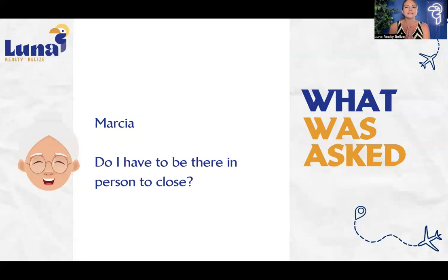So the closing period takes about 2 months, and I will add the link to the description below if you want to review what that entire closing process looks like. But during that last part of the close, there is a document called the deed of conveyance, which needs to be signed by both parties. Now, note, you do not need to be here in person to close.